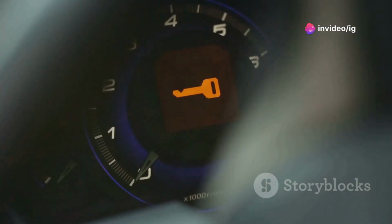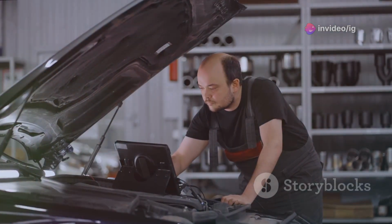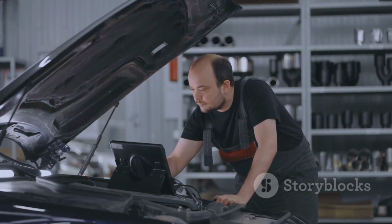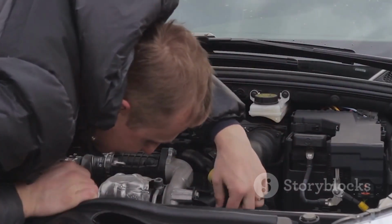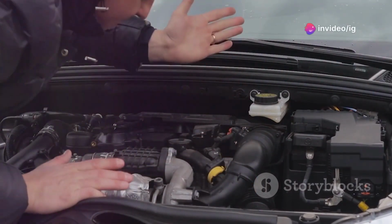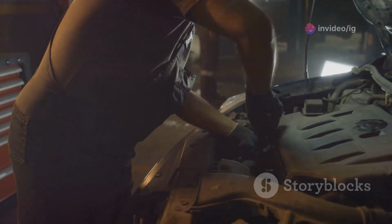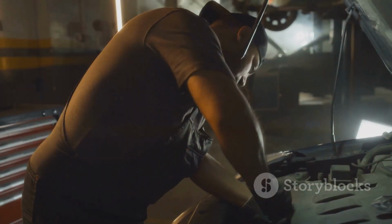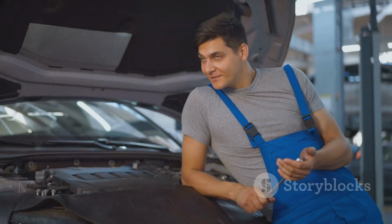Have you ever been cruising down the road and suddenly your check engine light pops on? Well, if you've got a P0004 code, it's not something to ignore. This code points to a serious issue with your car's fuel system, and if it goes unchecked, it can lead to expensive repairs down the road. But don't worry, we've got you covered. In today's video, I'm going to show you exactly where to find the components causing this code, how to fix it, and keep your engine running smooth.